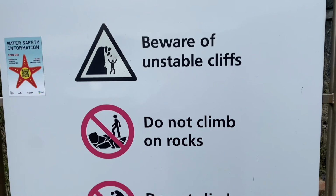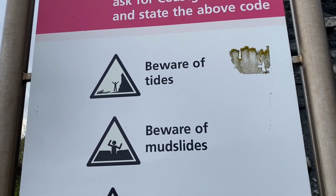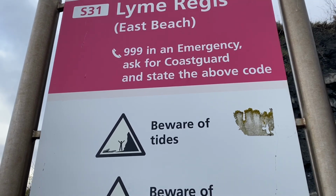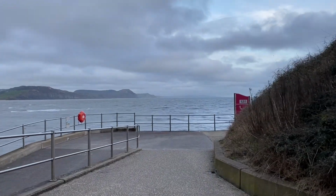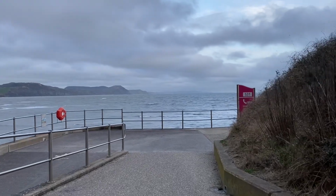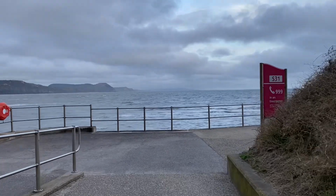Well, make sure you heed these warnings. Well, what a great day. I'm heading back into Lyme. I've enjoyed myself fossil collecting, but it's really cold now.